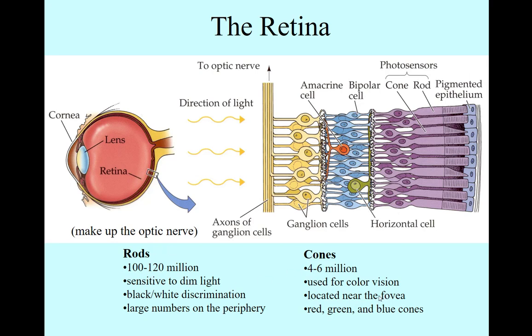Cones, located near the fovea. Remember, the fovea is a point of central focus. Arguably, red favorable, green favorable, and blue favorable cones. And then the rods are black-white discrimination, large numbers on the periphery. So we see in the dimness of the night.